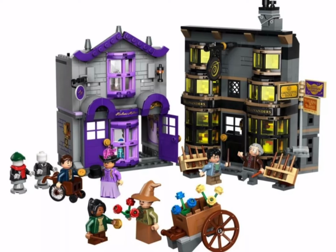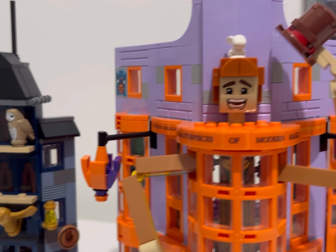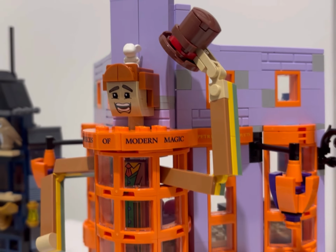This is a set that I will definitely be grabbing, having just built Weasley's Wizarding Wheezes. And I will get round to putting it on the channel at some point, I promise.